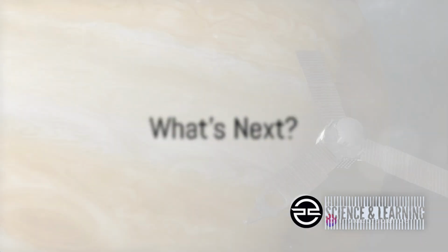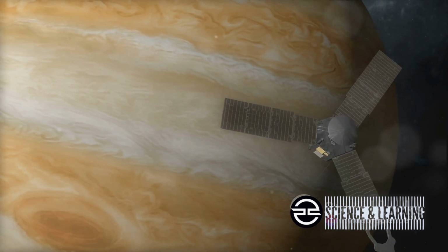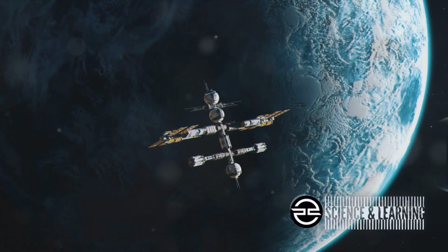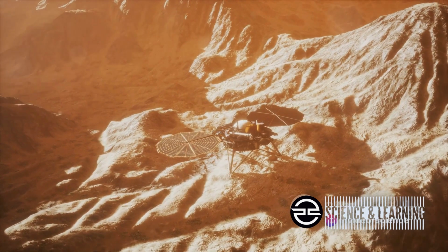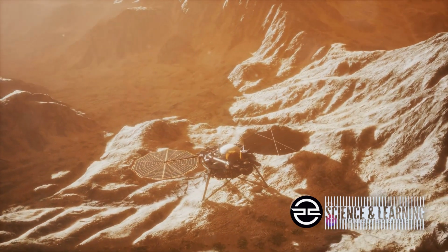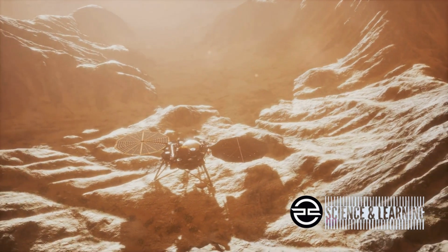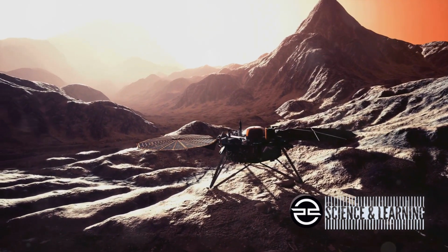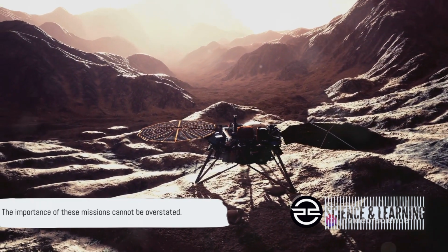So, what does the future hold for our exploration of Europa? A truly tantalizing question, isn't it? NASA's upcoming Europa Clipper mission is set to launch in the late 2020s, and it's brimming with potential. This mission aims to conduct detailed reconnaissance of Europa's icy surface and investigate whether the icy moon could harbor conditions suitable for life. The importance of these missions cannot be overstated. They hold the key to unravel the mysteries of life beyond our planet.